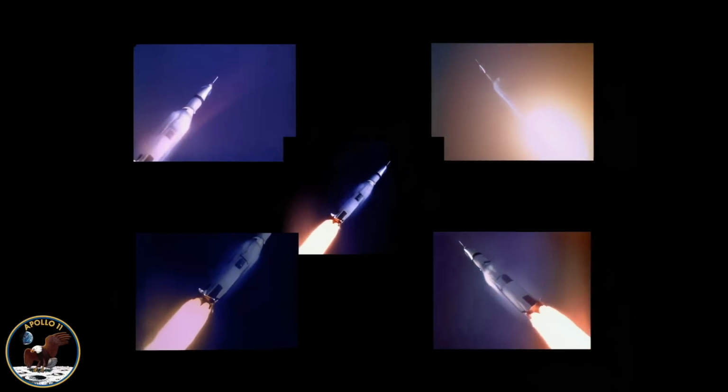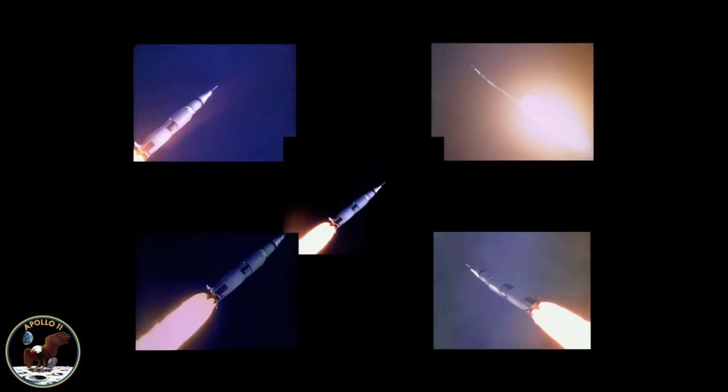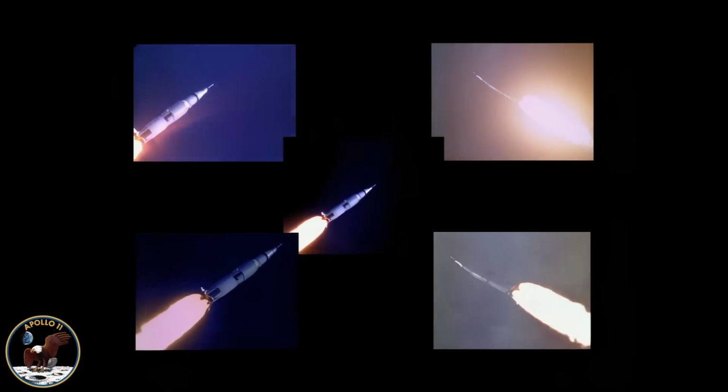Downrange 1 mile, altitude 4 miles now. Velocity 2,195 feet per second. Flight, how are you, GNC? Looks good, flight. Ecom? Looking good, flight. Roger. We're through the region of maximum. Booster, flight, how are you? We're go, flight. Surgeon? We're go, flight. Everything's good.